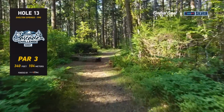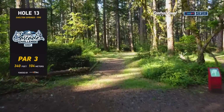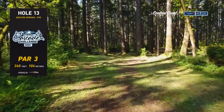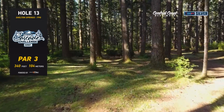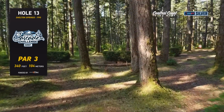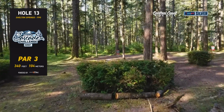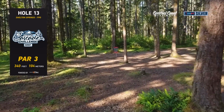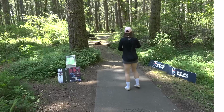Hole 13, par 3, 340 feet. I think it probably plays a little more like 320. I don't know that it's quite at 340, but really a straight shot. There's kind of this wall of trees. You want to pick your gap here, and there's a couple different ways you can throw straight at it. There's kind of a sneaky local gap high right from our tee pad, and you can also throw a forehand down the left side and try to skip it into this green.